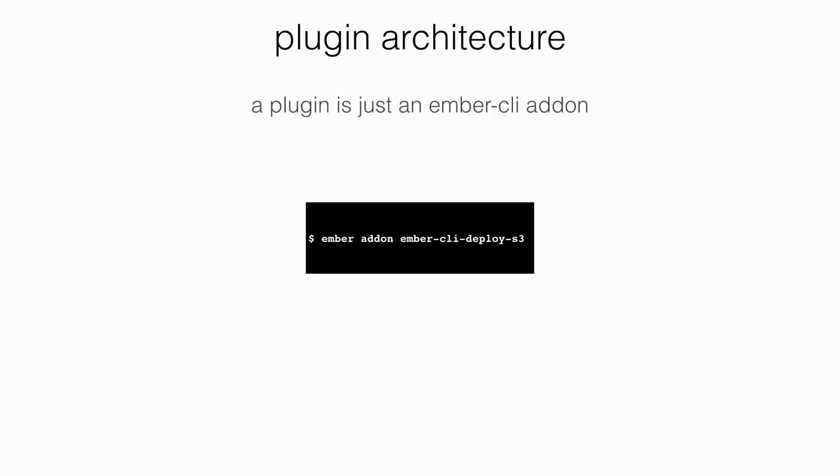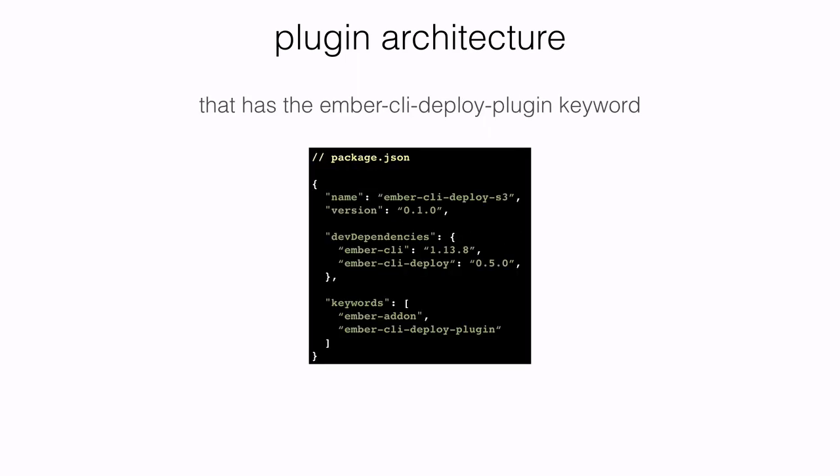So a bit about what a plugin looks like. It is just an Ember CLI add-on. So ember-add-on, name of plugin. It needs three things. It needs to be an add-on. It needs to contain the ember-cli-deploy-plugin keyword. So when Ember CLI deploy runs, it looks at all the add-ons that have been loaded by Ember CLI and looks for that keyword and identifies that as a plugin.